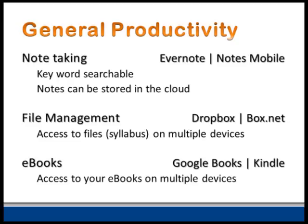No more thumb drives, just store your files. Dropbox offers 2 gigabytes of free file storage. You can pay for more, and that's how they make their profit. Box.net has a similar option.